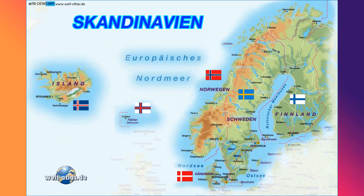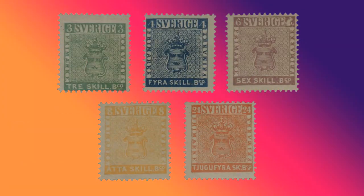Sweden is a country located in Scandinavia. Its neighbor countries are Denmark, Norway, and Finland. On the 1st of July, 1855, Sweden issued their first stamps. As you can see, the denominations were 3, 4, 8, and 24 skilling banco.